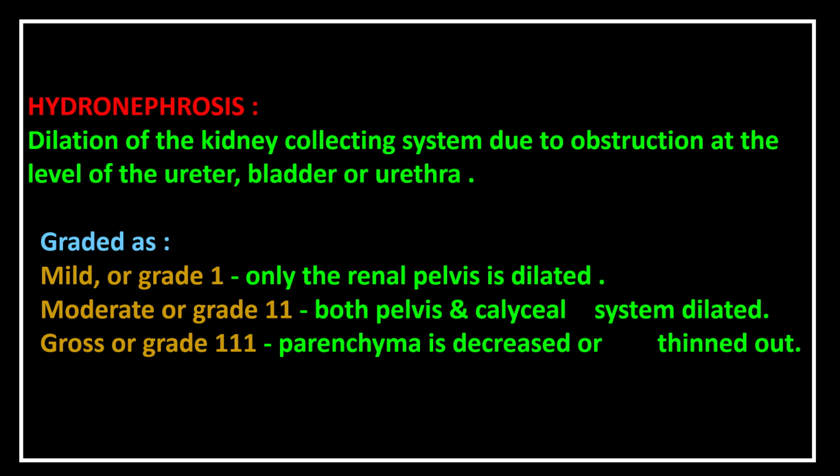Hydronephrosis is the dilatation of the kidney collecting system due to obstruction at the level of the ureter, bladder, or urethra. It is graded as mild or grade 1, moderate or grade 2, gross or grade 3. In mild form, only the renal pelvis is dilated, and in moderate or grade 2, both pelvis and calyceal system are dilated, and in grade 3, parenchyma is decreased or thinned out.